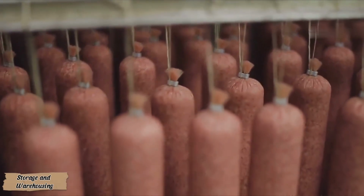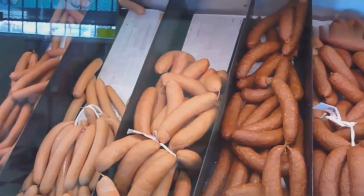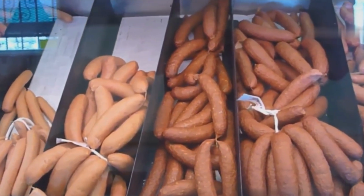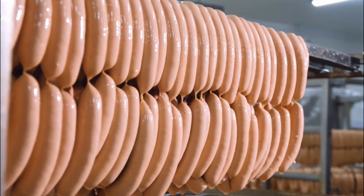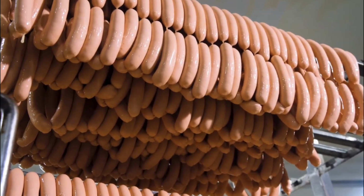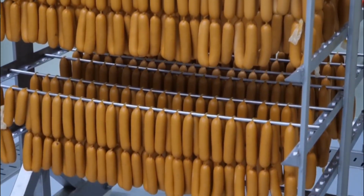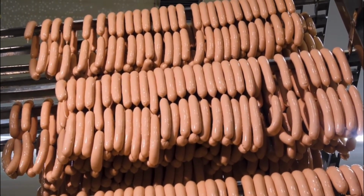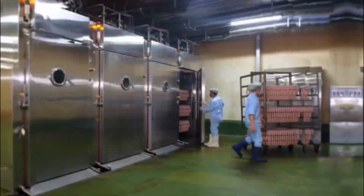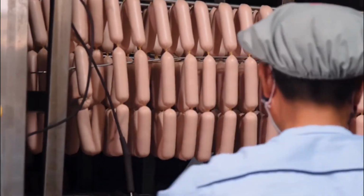Finished sausages are sent to special refrigerated warehouses. Temperatures are kept at around 2 to 12 degrees, and humidity is strictly controlled to prevent the product from drying out. Some sausages are frozen for long-term storage. This uses shock freezing technology. The chambers are cooled to 40 degrees, freezing the product within minutes. This method preserves flavor, texture, and nutritional value.